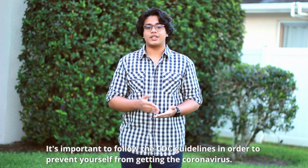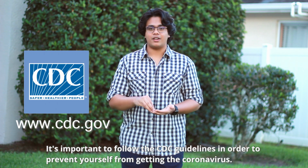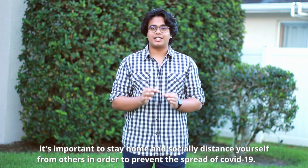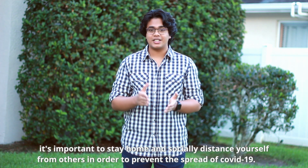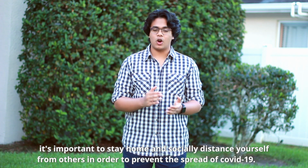It's important to follow the CDC guidelines in order to prevent yourself from getting the coronavirus. Even if you don't have any symptoms of COVID-19, it's important to stay home and socially distance yourself from others in order to prevent the spread of COVID-19.